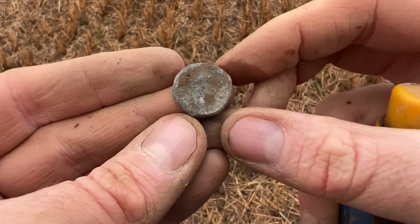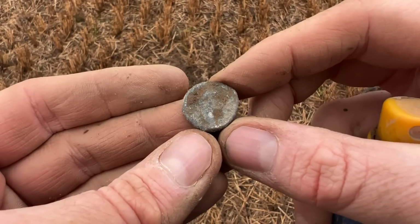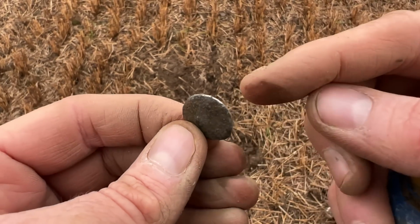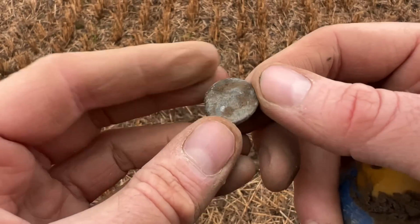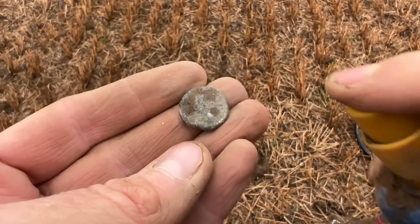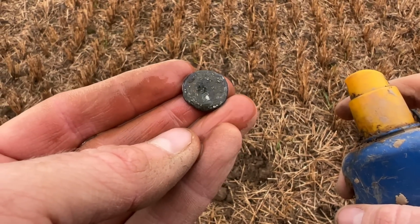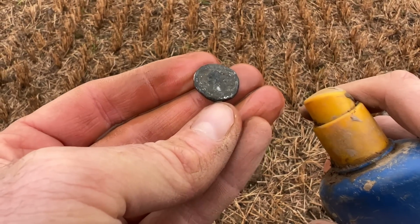Folks, you might have been shouting at the screen saying that's not a button, John. But I think it could actually be a coin. And it might be Roman. And it might even be silver. Maybe. Because it looks like there might be a head on there. Possibly. Well, am I going to look like an idiot as usual? I tell you, I think it might be a coin. It might be a Roman coin, that. You know what? I think it is.